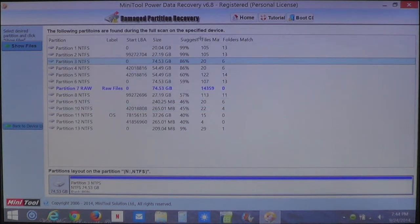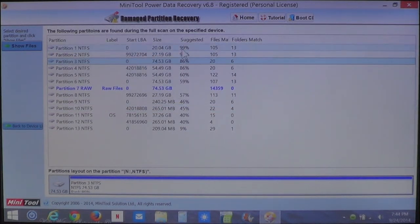The next one over, you don't have to worry about. This just shows you the percentage of the drive that was being used. Next you have files. This tells you how many files were found on that particular partition. As you can see here, the first one said there was 105 and there were 13 folders. This one here shows you how many folders that it found. This one here showed that it had 14,000.